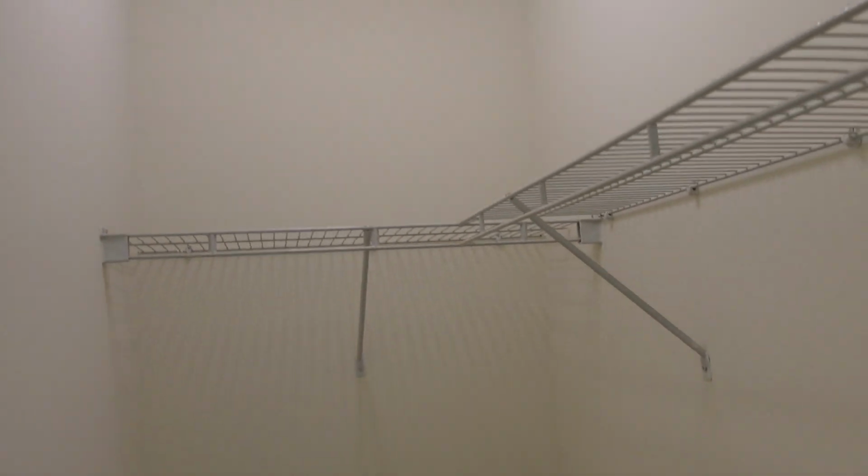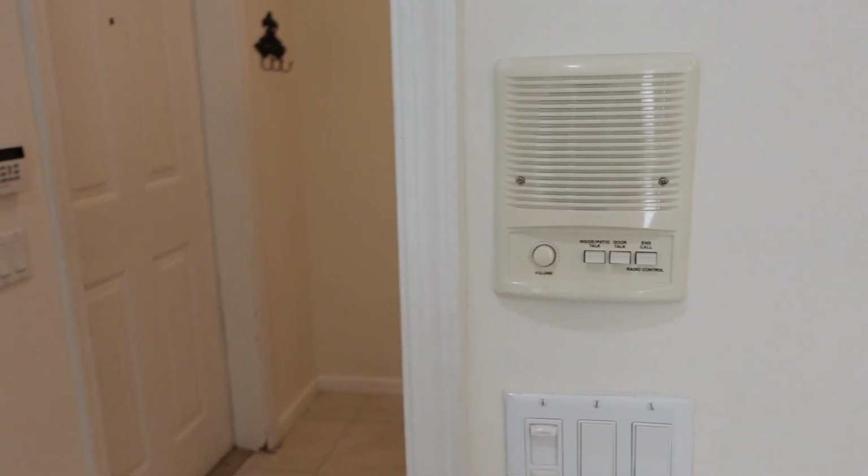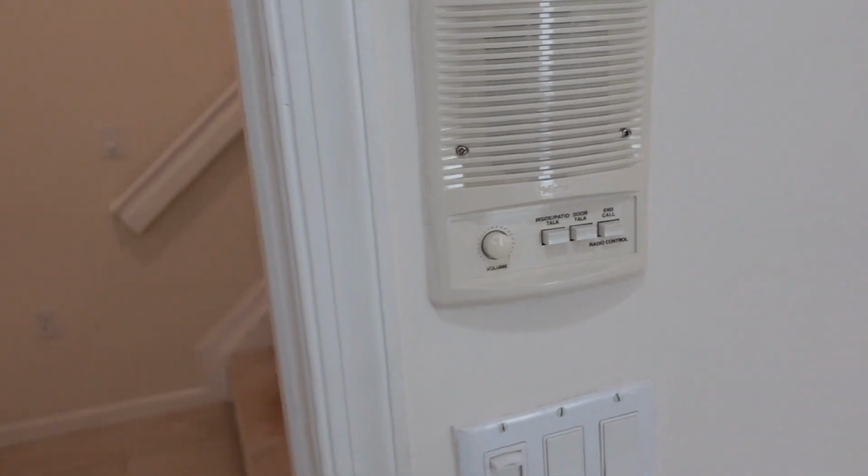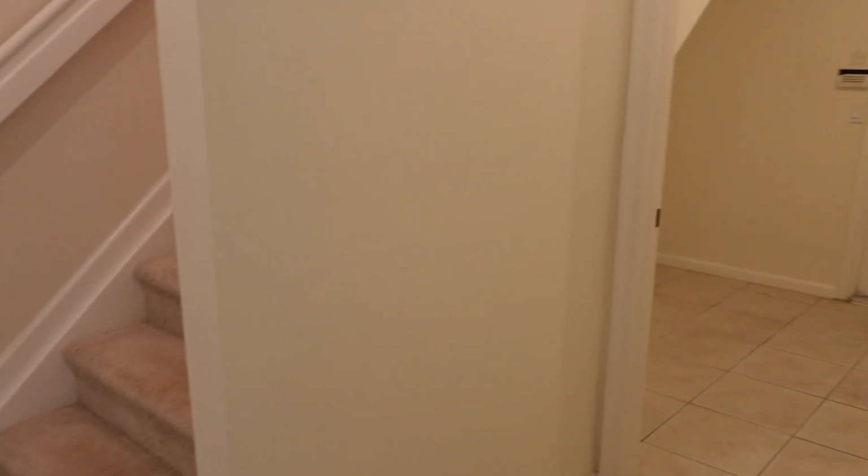And this is tiled. This is the first floor. And it's tiled. The second floor and third floor are carpeted. But here you got a little walk-in closet. We also have like a little intercom system, which will be pretty handy, being that we're doing 3 floors here.